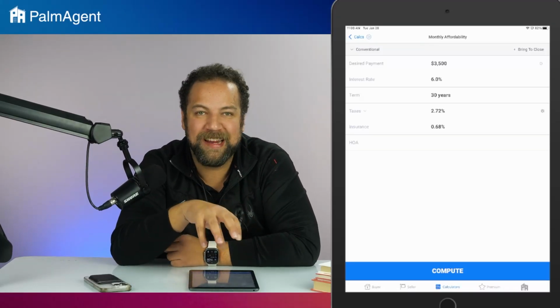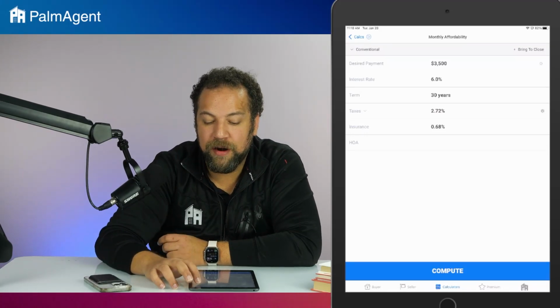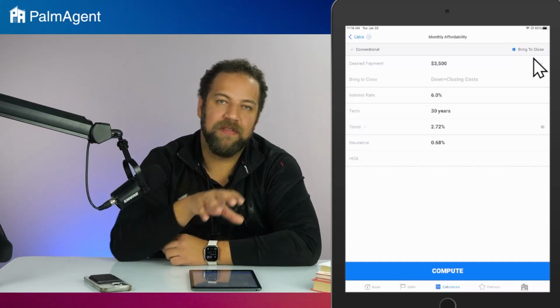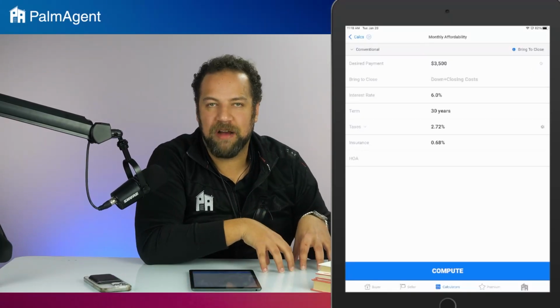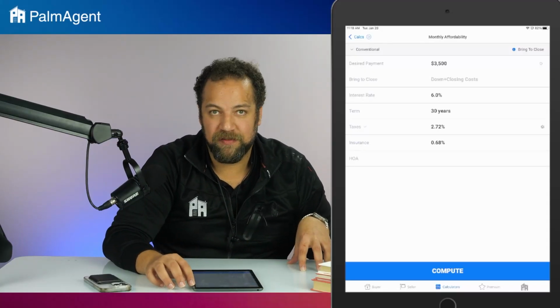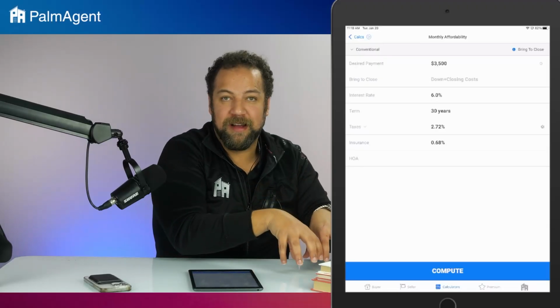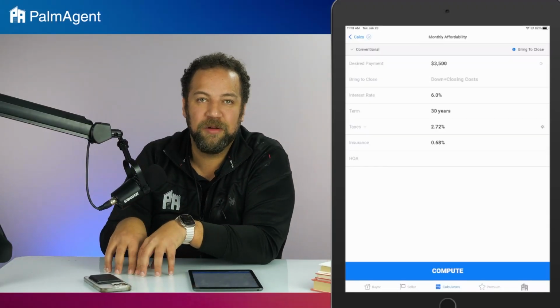I'm not going to use it in this calculation personally, but I do want to show it to you. If you press that, it's going to add an input field here, you guys. This monthly affordability calculator by default is saying, hey, how much are you comfortable spending monthly? But when we add that input field here for the bring to close amount, this calculator turns into how much are you comfortable spending monthly? And how much total do you have to bring to the closing table?